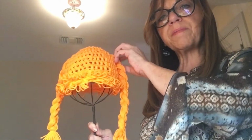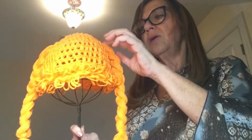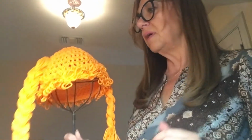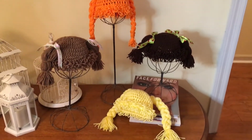And you can put bows up there too. It's an aphid in my house, y'all. You can put bows in there where you attach the ponytails, or you can leave it out. It doesn't matter. But that's it. So that's it. Ain't they cute?